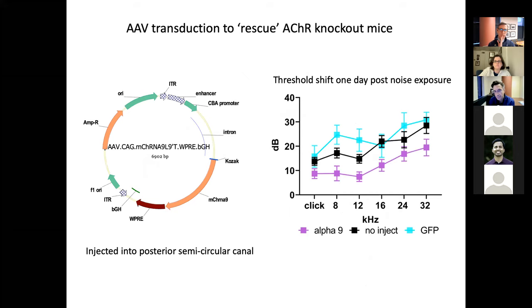So in the next slide, what we're doing is using a viral transduction tool to try to rescue acetylcholine receptor knockout mice by causing expression of that gain of function receptor. And so this virus is injected into the inner ear by way of a small insertion into the posterior semicircular canal. And then we can look to see how those animals do when they are exposed to acoustic trauma. So on the right-hand side of this slide, we see that so far, things are looking pretty good. The black and cyan colored blobs are showing you how much hearing loss, or what threshold shift occurred in both the wild type or the uninjected knockout animals in black, or animals that were knockouts but injected with a virus that contained not the acetylcholine receptor, but a green fluorescent protein. So that should not produce the benefit.